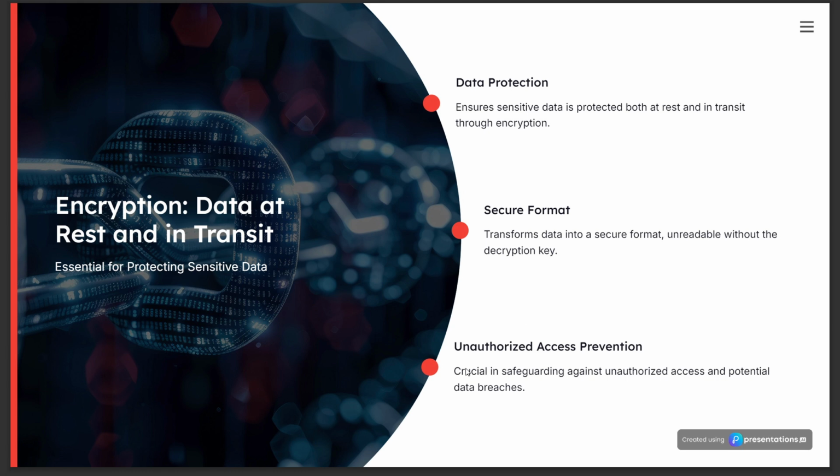Then unauthorized access prevention, definitely crucial in safeguarding against unauthorized access and potential data breaches. When you encrypt the data, the chances of the data being breached become very low, because the person would not be able to understand what is being said, so the data is of no use to that person. So unauthorized access can be prevented through encryption.